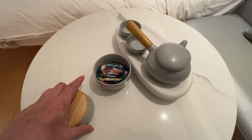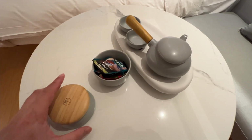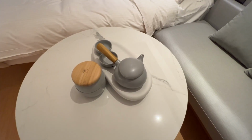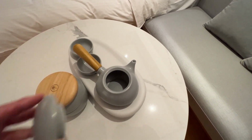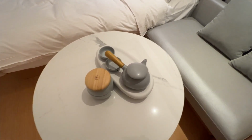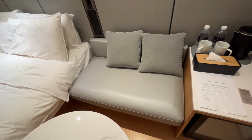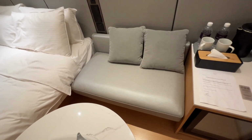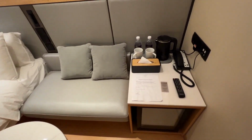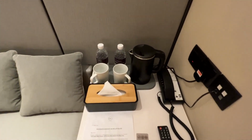Again, actually a bit deceiving because it's not like premium tea, but you just get Dilmah tea sachets. But the presentation and everything makes it a very smart way to sort of differentiate themselves and make themselves look a bit more premium than they actually are. So yeah, I do appreciate this small touch. You get a little sort of sofa couch as well. I guess if you want to watch the big TV. Again, a couch is not really something that you see much in smaller budget hotel rooms. You get a very big sort of side table. You get complimentary drinking water.